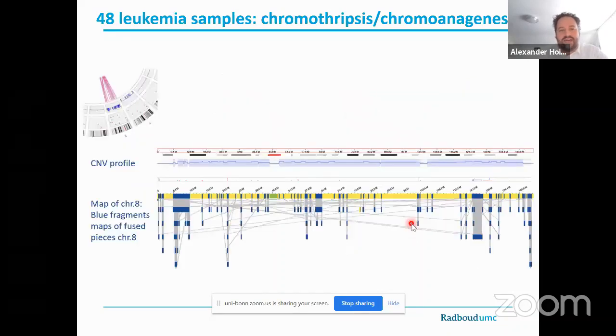Again, if you click on that, here we can see the CNV profile and all the fusion maps detected along the chromosome. So in essence, we could now walk along this shattered chromosome and start to rebuild it to understand the exact architecture of that. I think it's a study in its own right. To be precise, you may need to add some sequencing on top, but I think we get a fairly good picture of the complexity of this aberration already from the optical mapping data itself.